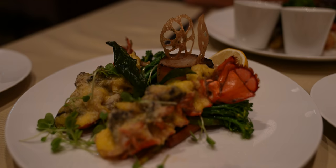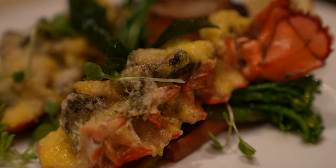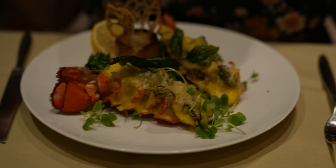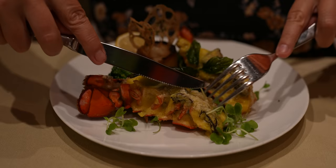For my main, of course, I ordered the lobster thermidor. This has cognac, cream, tarragon, and parmesan cheese. I didn't know what this was, so we actually had to Google it. I know what lobster is, but what is a lobster thermidor? Apparently, they take all of the lobster out of the shell and mix it with all the ingredients, then stuff it back in the shell and bake it or something. I'm still not quite sure, but I'm just happy that I don't have to peel it all apart myself, because I hate doing that. I love lobster, but I hate doing that.